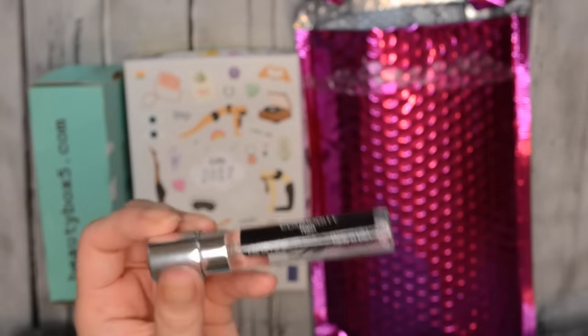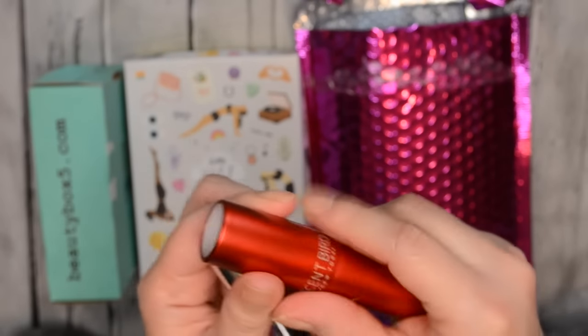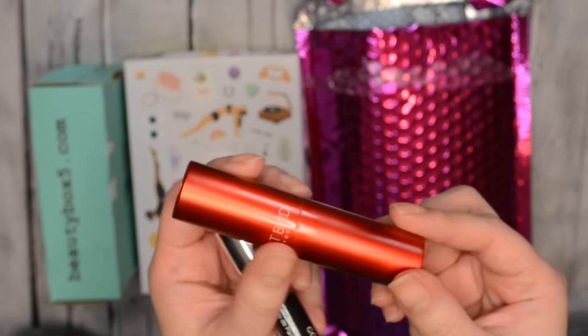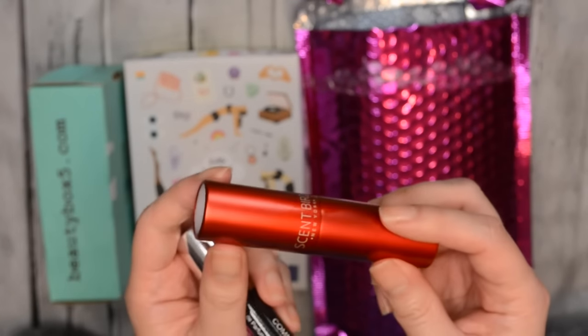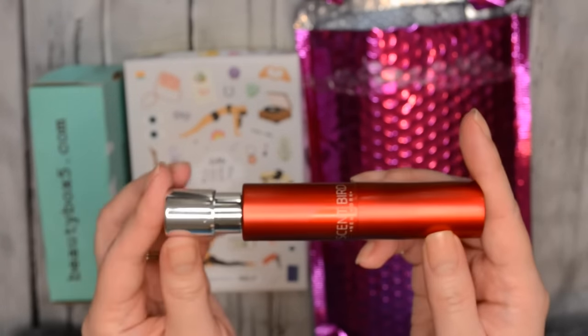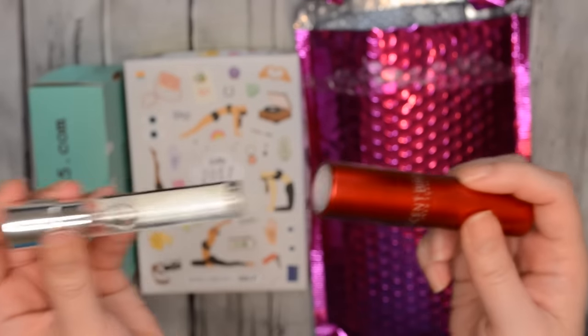They also, on your first shipment, will send you a case, and this was actually a little bonus that they sent for December, which I thought was super nice. Compared to the other subscriptions I had last month, I thought this was a really great gift. Like I said, you only get one of these cases on your first shipment, but last month, because it was Christmas, I thought it was nice that they gave us a little extra in this beautiful red color. So I thought that was really cool.